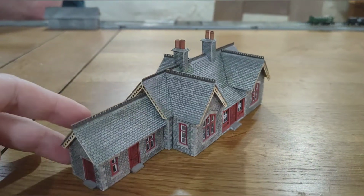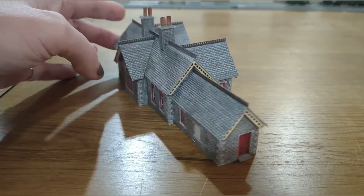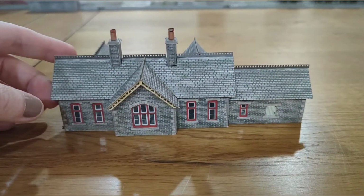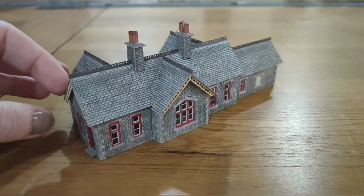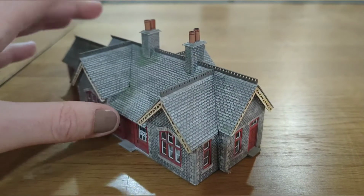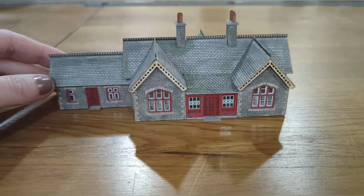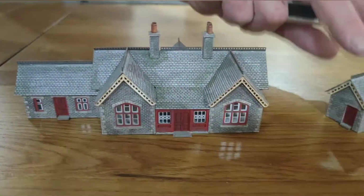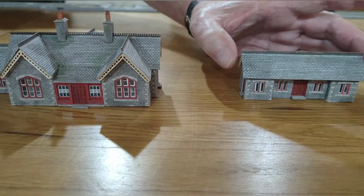Now this is a model of Settle station, which obviously is good because they're made of stone. I want them to be made of stone, you see, as well. And Metcalfe's have made one or two things for the Settle line, and that's a station. And this one here is a wayside halt, which is like a little get-off point.